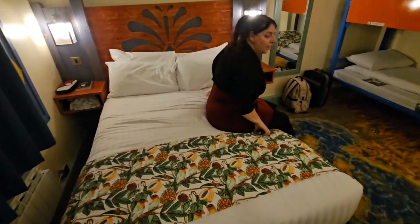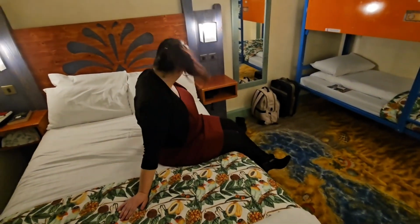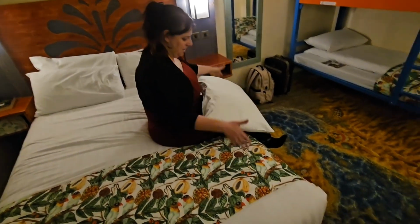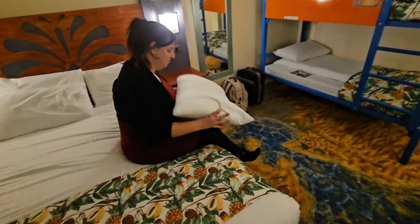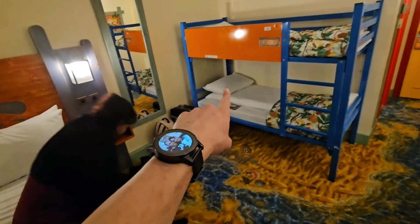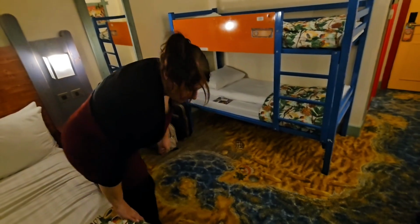So yeah. Again, if you want extra pillows, you can ring down to reception, but they're quite firm anyway. Plus, if you do have this, I suppose you can always take the pillows from the bunk bed, because there's 2 over there.